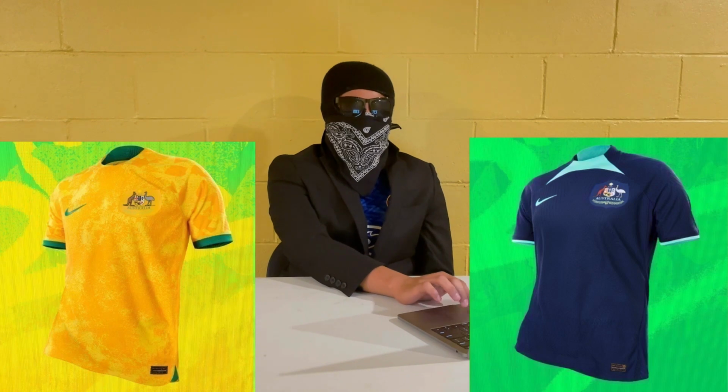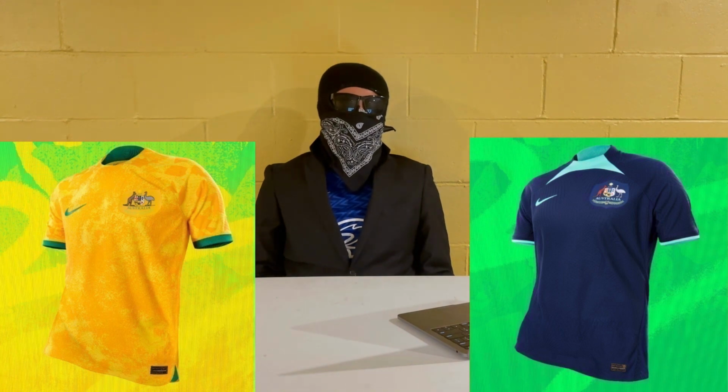I know people are not going to agree with that opinion, but it's just for me. I wouldn't take it. I wouldn't buy it. The white one, amazing. Australia with that yellow and green kit, it's beautiful.